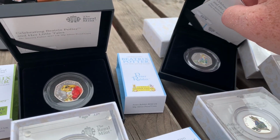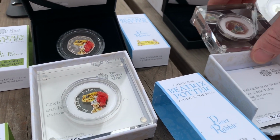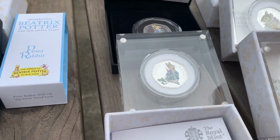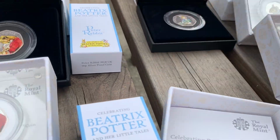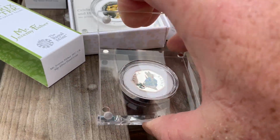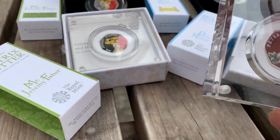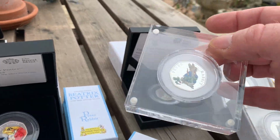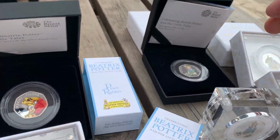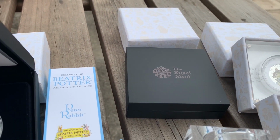And the main difference is your little plastic bit that gives you a stand. That's your main difference. So 45,000 of these are made and 1,500 of those are made in that little Royal Mint box.